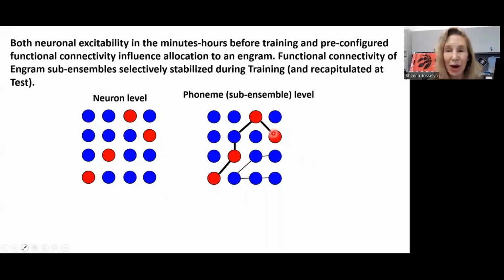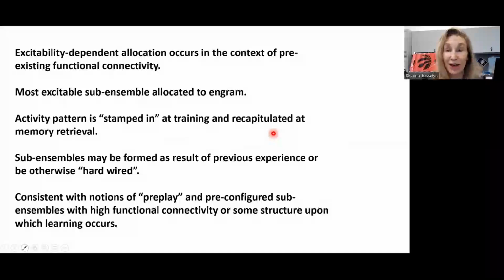So just as a sum up, we found that excitability-dependent allocation does occur, and it occurs also in the context of pre-existing functional connectivity. So the brain is not a bag of marbles. It does come to us with some pre-existing functional connectivity. And the most excitable sub-ensembles, these functionally connected bunches of neurons, seem to be the ones that are allocated to an engram. This activity pattern seems to be stamped in at training and recapitulated later at memory retrieval.